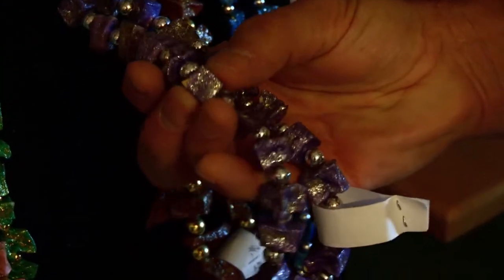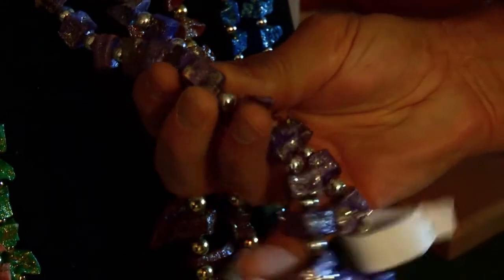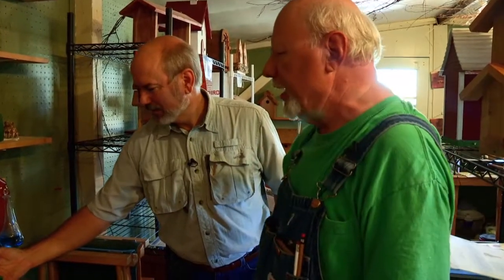Your mom? Yes. My mom is 90 years old. That is great. She's a long-time crafter. She can't get out and go to a lot of the craft shows and do things anymore. And so we get together and make the jewelry, and then I bring it down to my store. That's pretty cool.